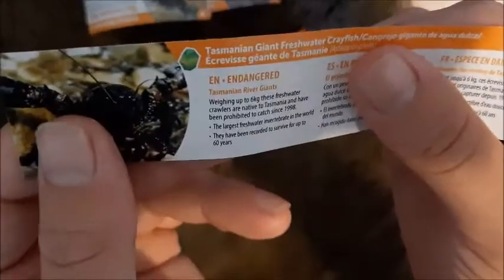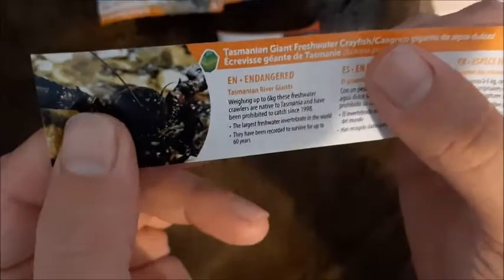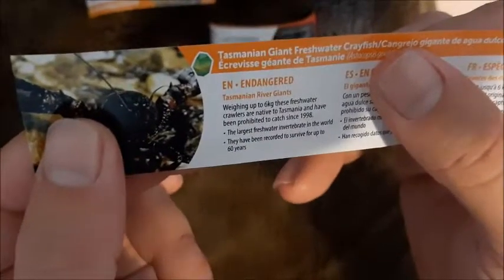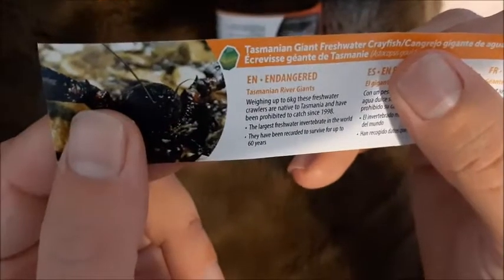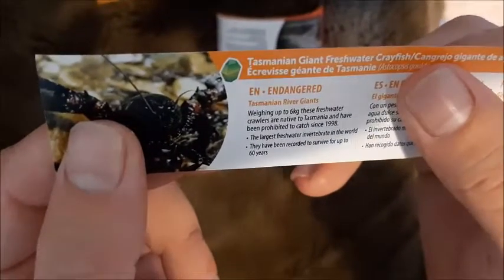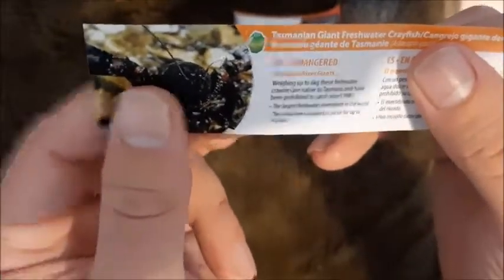So two water ones today. I don't know the conversions, but weighing up to 6 kilograms, these freshwater crayfish are native to Tasmania and have been prohibited to catch since 1998. The largest freshwater invertebrate in the world, they have been recorded to survive up to 60 years.